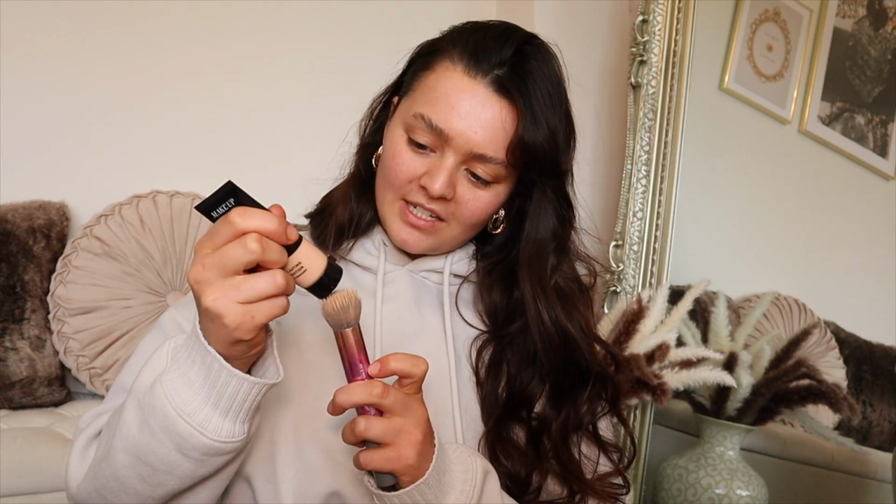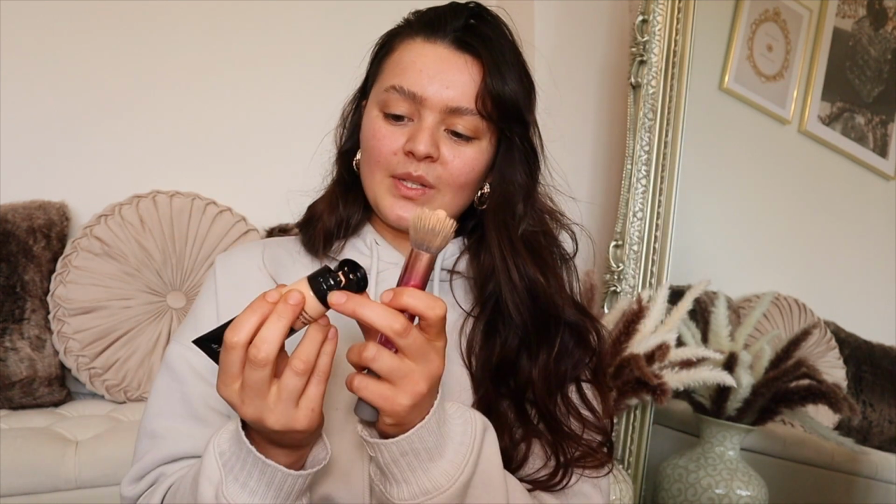I'm going to shake this. It looks like it's separated a bit. God knows if this will be the right colour. Smell test. Smells like paint. So I'm going to put it on with my brush that I would always normally put on foundation with, and then I'll blend it after with a beauty blender.